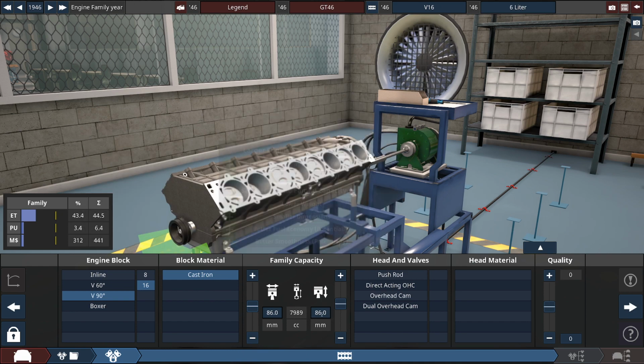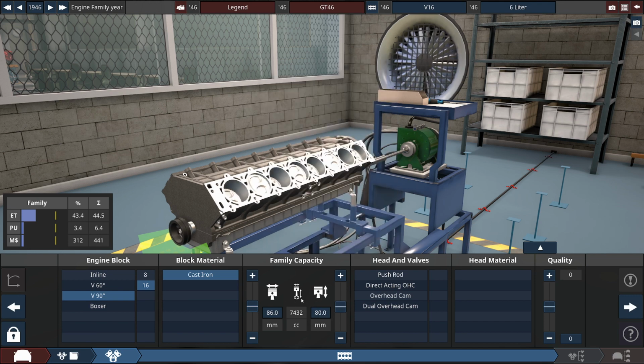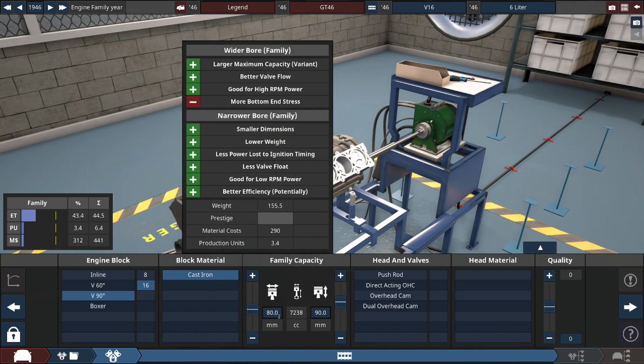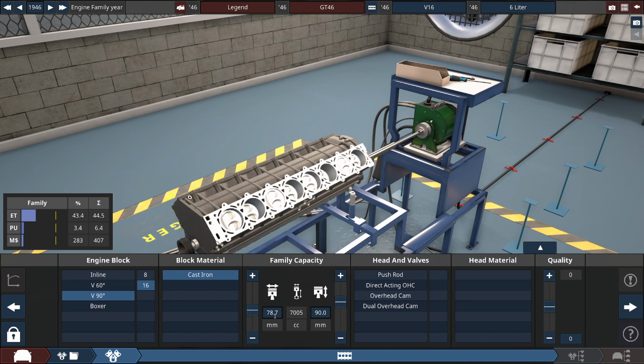We want something a little bit smaller here. So what we're going to do is, of course, reduce the stroke. As opposed, this is a vicious cycle for me. We'll increase the stroke and we'll decrease the bore here. It makes it a little bit smaller. So we said 7-liter engines, so 7,005 is about the closest we get. And that gets us a 78.7 by 90.